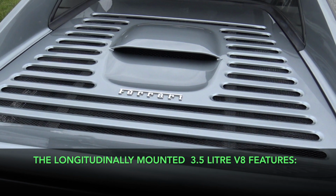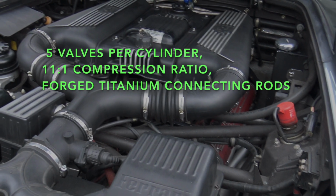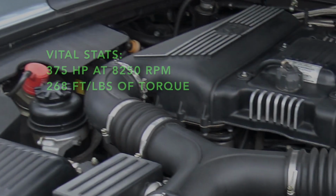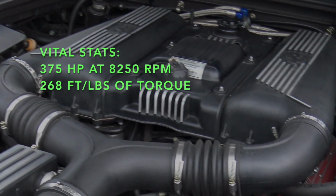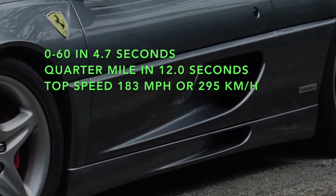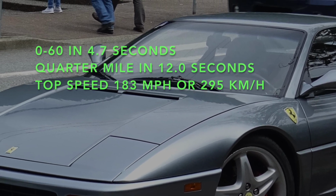The longitudinally mounted 3.5-liter V8 features 5 valves per cylinder, an 11:1 compression ratio, and forged titanium connecting rods. It produces 375 horsepower at 8250 RPM and 268 foot-pounds of torque. 0 to 60 comes in 4.7 seconds and the quarter mile in 12 seconds. The top speed is 183 miles per hour or 295 kilometers per hour.